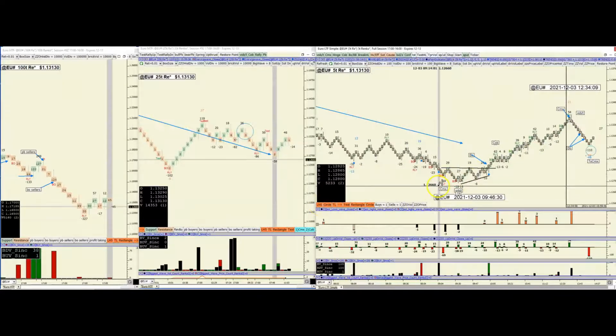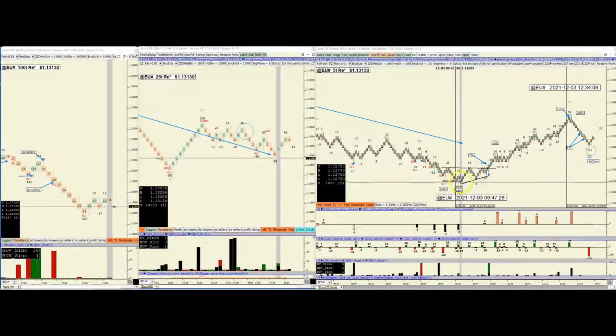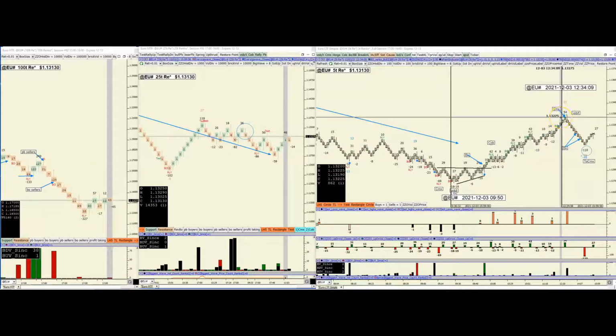Let's see, the left-hand side would probably be here, around 9:30. So first of all, from a time perspective, the last turn started around 9:30, right here, around 9:41. Then it rallied up, and over here it ended around afternoon because they want to get out of their positions before the weekend.